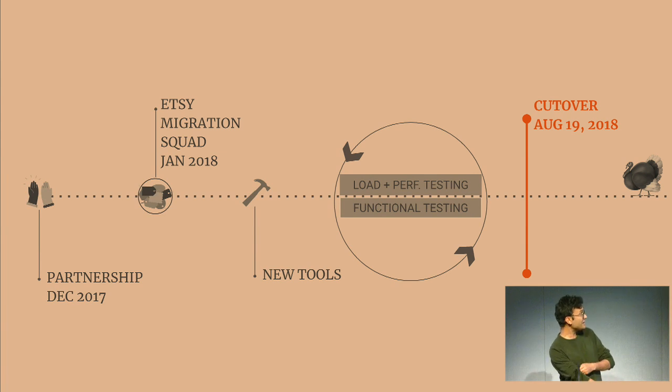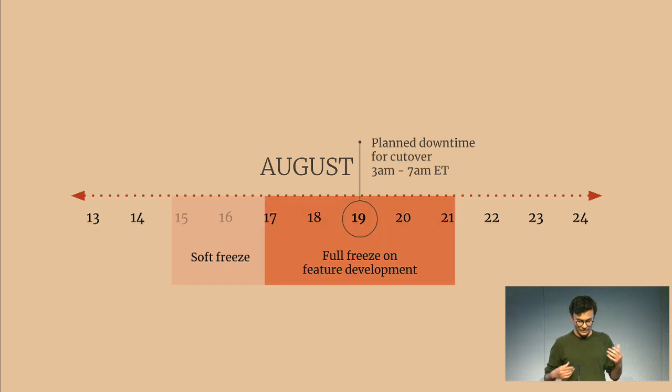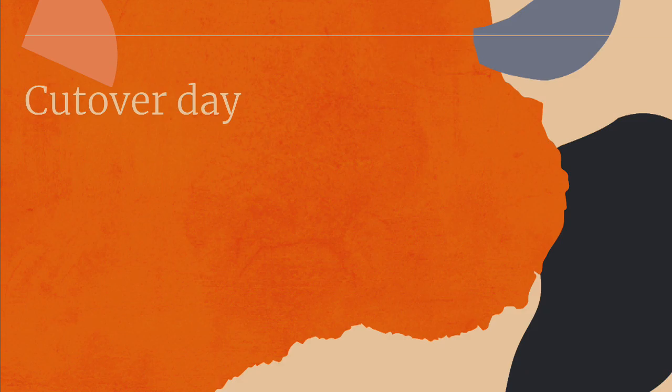So, coming to the actual cutover. We had picked a Sunday, which was the lowest traffic time of the week for us. It would be early Sunday morning, so 3 to 7 a.m. And our development teams were alerted that we would be entering a soft freeze starting Wednesday, so no major code changes, and then a hard freeze for the weekend, and another soft freeze post cutover, assuming the cutover went smoothly. So cutover day arrived.